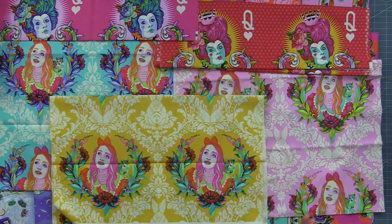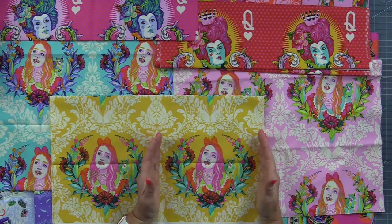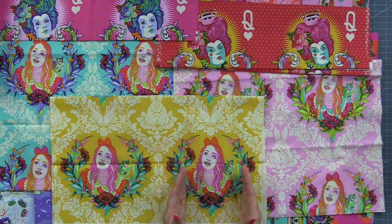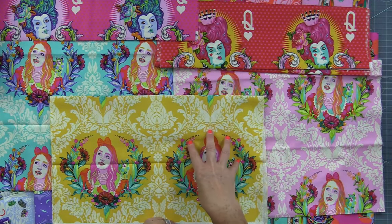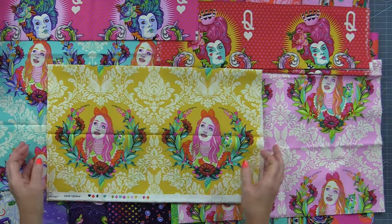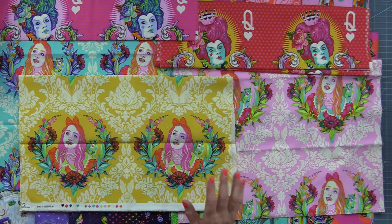So if you want to have some fun with fuzzy cutting, nothing's saying that you have to cut it square. You could always go in and go rectangular. You can go rectangular this way. You can really hone in more on the face. You can do so many fun things with this. And if you know anybody that loves Alice in Wonderland, I think that's a must.